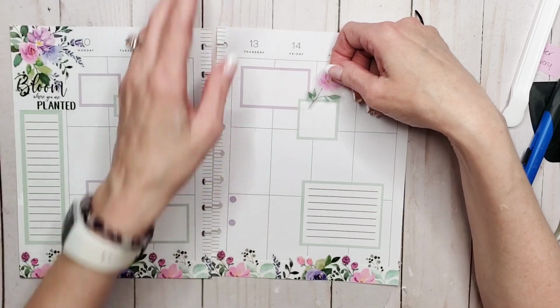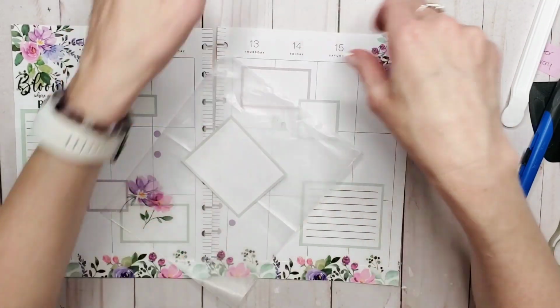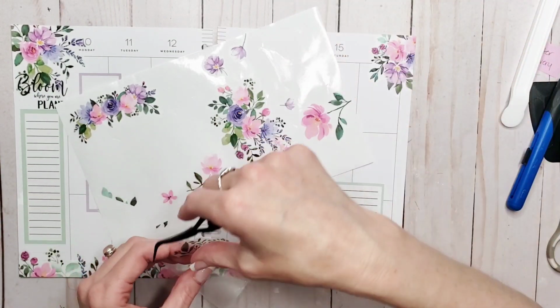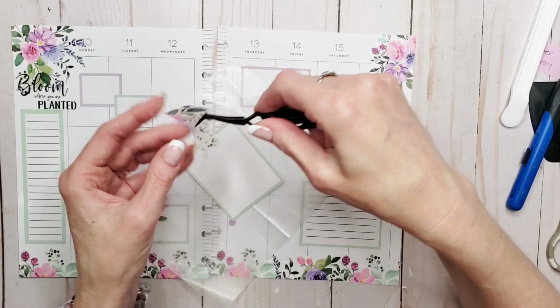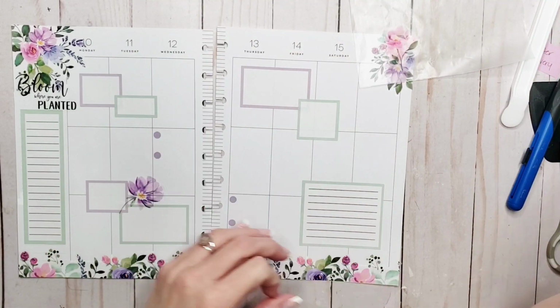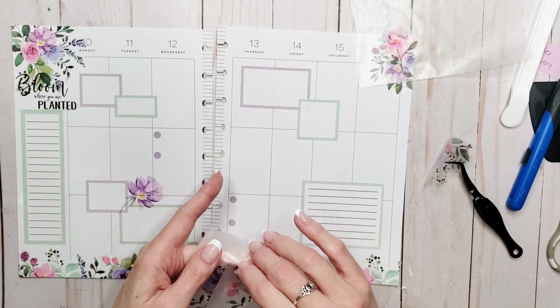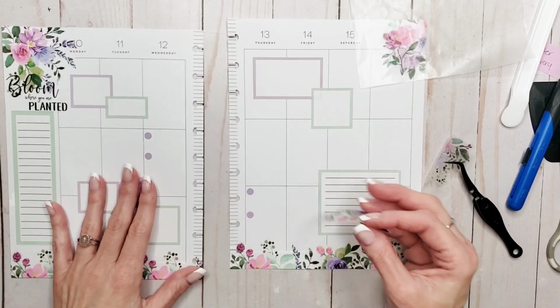Is it because it's pink? Might be because it's pink. We also have this big piece, which I could probably integrate somewhere. We also have those two little scrap pieces, which might work. That's an idea. Let's grab one of these guys and let's see.